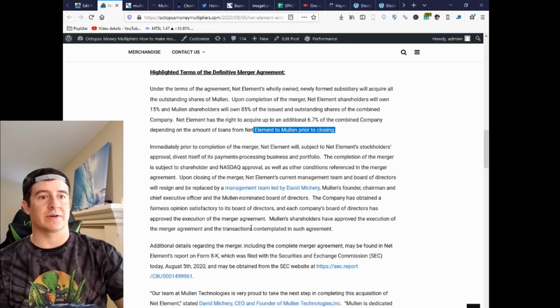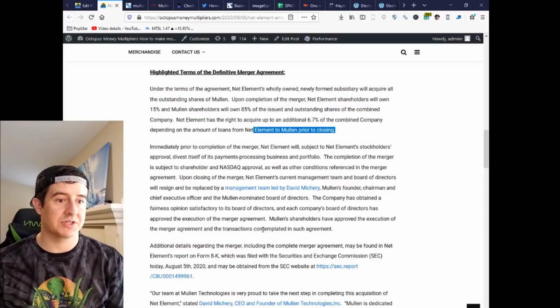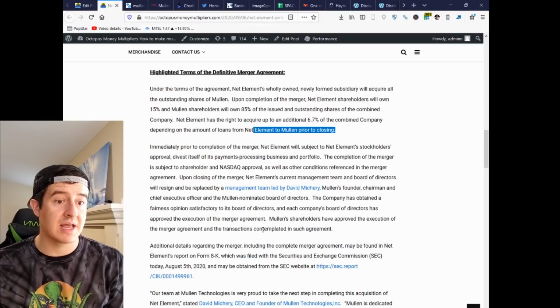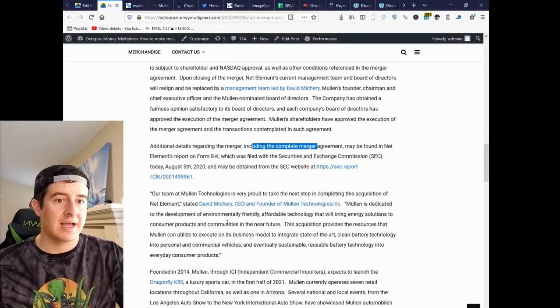So they're getting rid of a lot of the Net Element stuff, and they're really pushing, this is going to be mostly the Mullen thing. They're going to just pull it up, push it out. Mullen shareholders have approved the execution of the merger agreement and the transactions contemplated in such agreement. Additional details regarding the merger, including the completion of the merger, may be found in the 8-K.